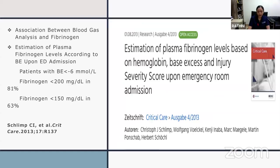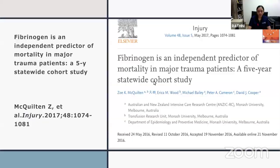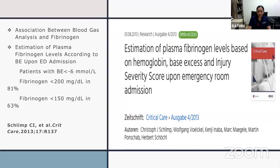And this is another study by Schlimm in the Journal of Critical Care 2013, which studies the plasma fibrinogen levels associated with the base excess of patients upon emergency room admission. It states that estimation of the plasma fibrinogen level can be related to the base excess. If the base excess is more than -6 millimoles per liter, 81% of the population studied had a fibrinogen of less than 200 milligrams per deciliter, and 63% had a fibrinogen of less than 150 milligrams per deciliter.